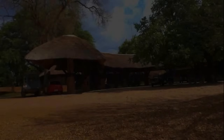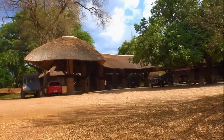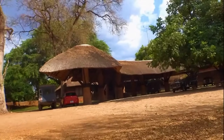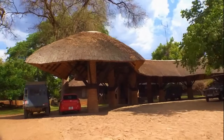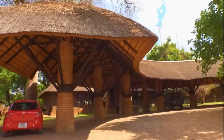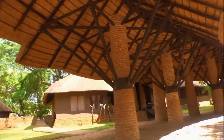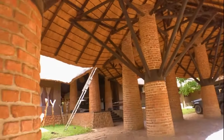Now, assuming that Elizabeth Taylor isn't staying at the lodge, this is the path that the elephants ought to take. We're out in front of the lodge now. This is where most of the parking is, underneath that awning, that shade. And they should approach something like this in order to get into the lobby. If there's a lot of congestion out front, the elephants will be deterred from getting into the lobby.